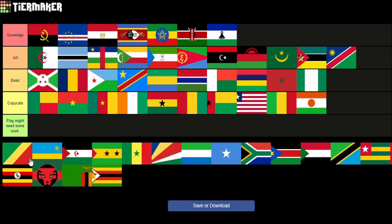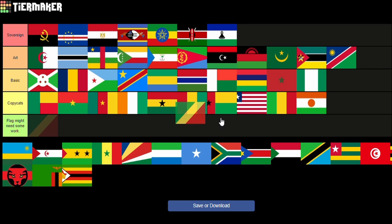Even with its diagonal pattern, it only seems like the Republic of the Congo flag went ahead to copy someone else's homework, only that their handwriting was in italics. And that doesn't do quite much for its ranking, so it still ends up in the copycats tier.